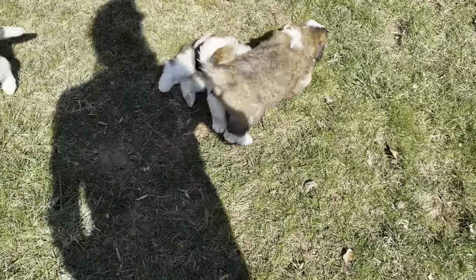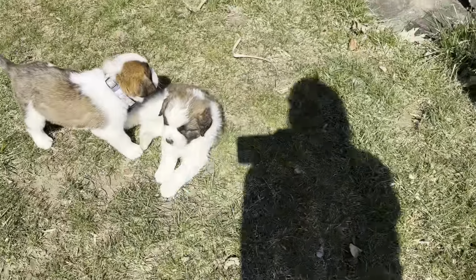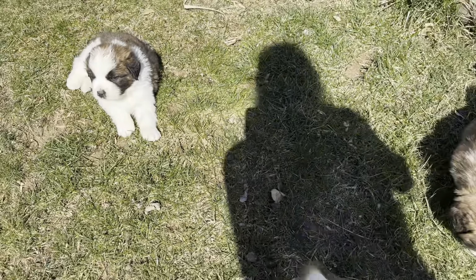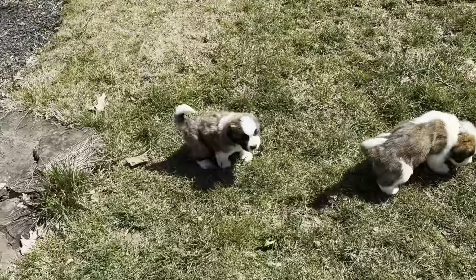So I brought them up here. They're a bit away from the other puppies. Up there's my shadow. That's not gonna be so helpful. So that you guys can really get a picture of them and see their colorings and their markings. Somebody's going potty right now. Sloan's going potty right now.